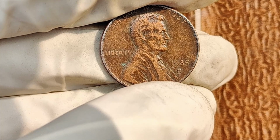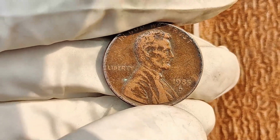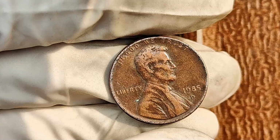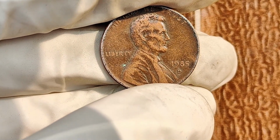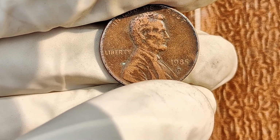Well, there's a fascinating story here. In rare cases, a flaw in the minting process created a perfect storm. This could include double die errors, off-center strikes, or even composition anomalies. These errors make the coin a coveted gem among collectors. And when demand meets rarity, that's where the big money comes in.